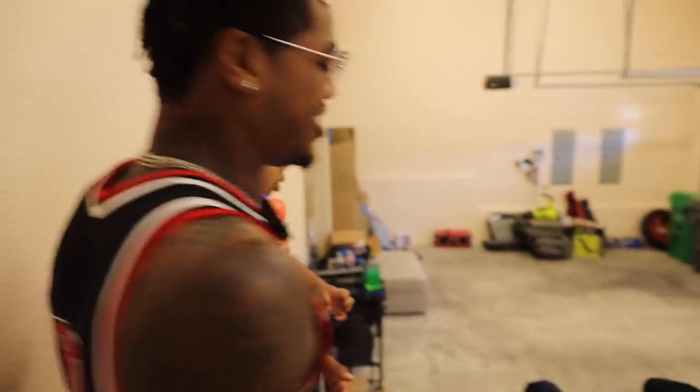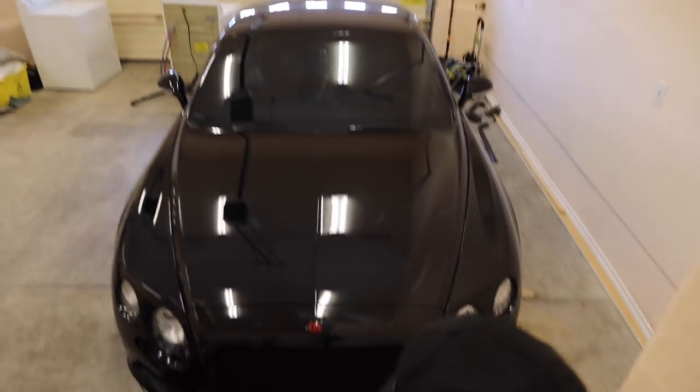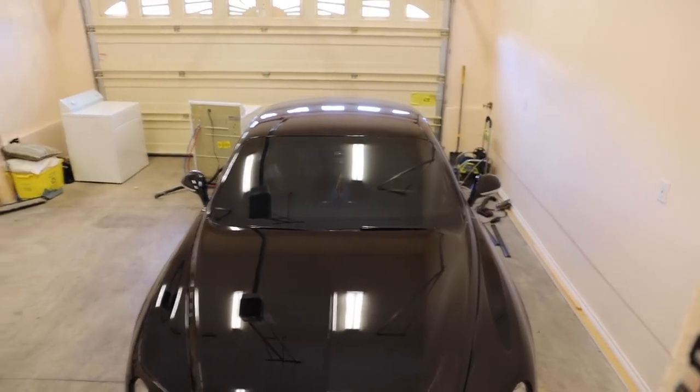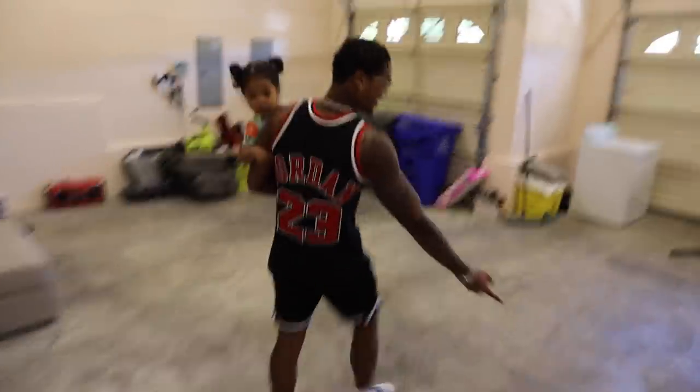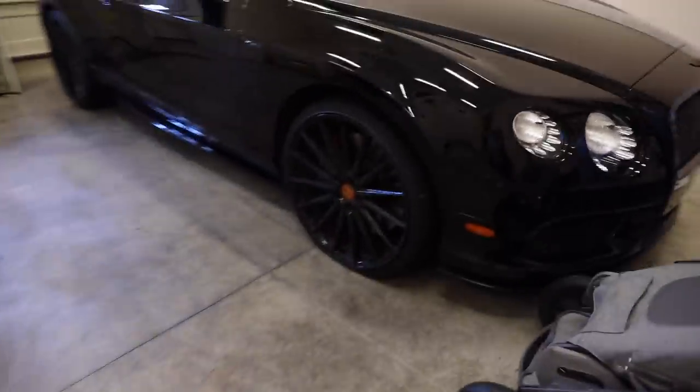This is the garage. 3-car garage, not too bad. Got some stuff here. Bentley, is it out of commission? Here, come on, show it, man. Look at this. Who has a Bentley on the flat?